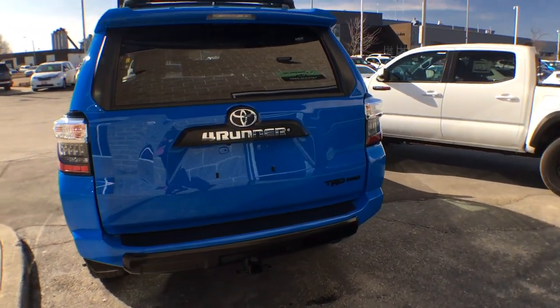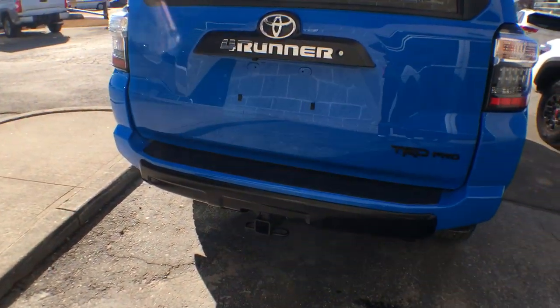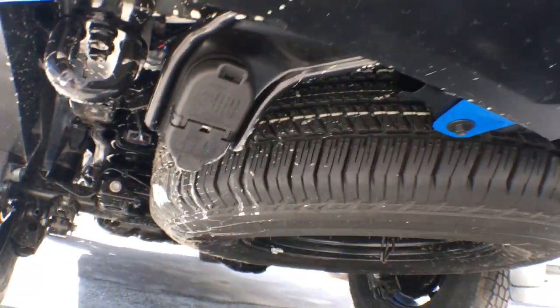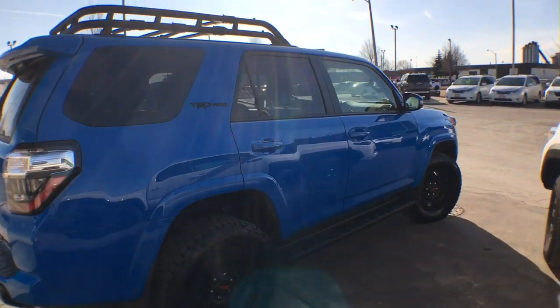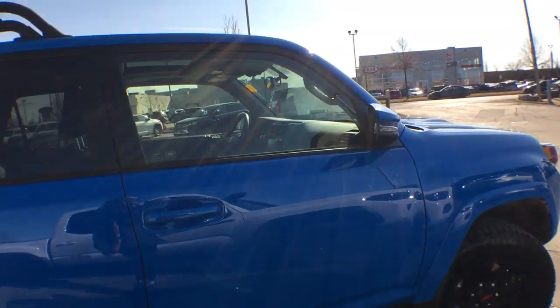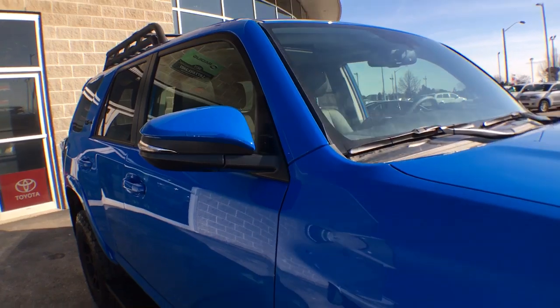On the rear here, you do have your lift gate. Your back window will go all the way down. Of course, you have your tow hitch receiver, and there are 4 and 7 pin wire harnesses just underneath there for you, as well as a full-size spare tire. Again, everything's blacked out back here as well, including your TRD Pro badge. Again, you can see it on the C-pillar on this side. Beautiful black running boards, and your side view mirrors do have LED signals built right into them.